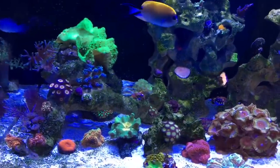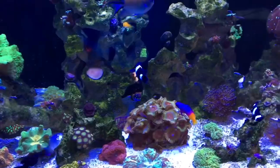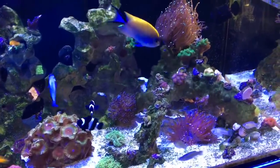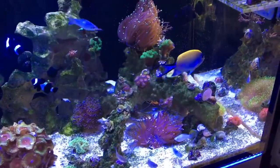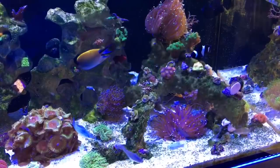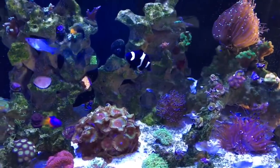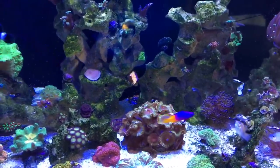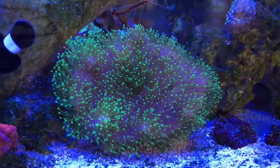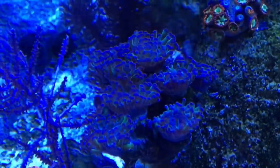Here we are at the beginning of October, and this is how the tank looked at that time. It's really starting to fill up, and things are starting to grow, including algae. I'm getting all kinds of algae in here on the sand, on the glass, on the rocks, and I'm seeing the beginnings of the dreaded bryopsis. And the hammer coral finally started opening up.